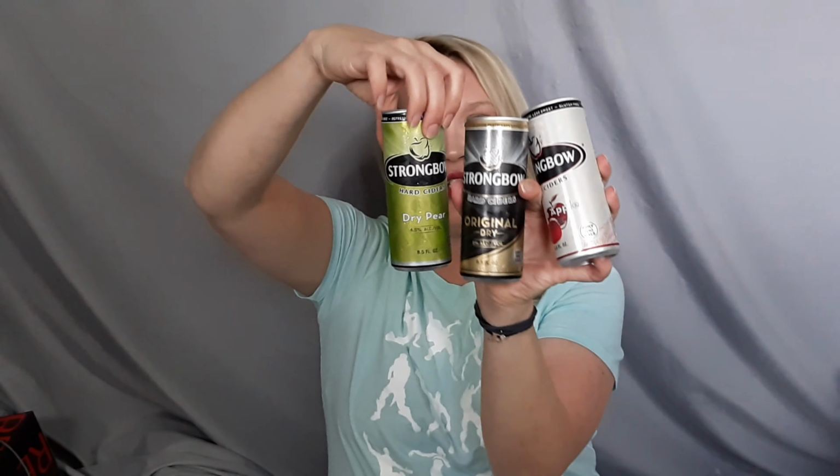I have gotten three things from StrongBow. StrongBow is your alcoholic supply. They sent me some hard ciders. This one is dry pear, this one is rosé apple, and this one is the original dry. Each of these cans is 100 calories, and they are not as sweet as the original StrongBow. I don't like original StrongBow, it's too sweet, but I'm assuming since it's only 100 calories, it's not as sweet. There's only 7 grams of sugar in it, so that's pretty cool. It is gluten-free, refreshing taste, and less sweet. So I was right, it is less sweet.